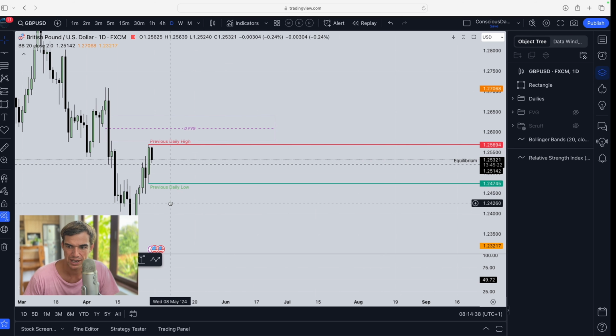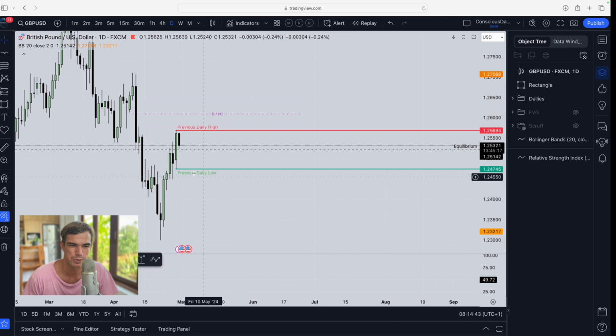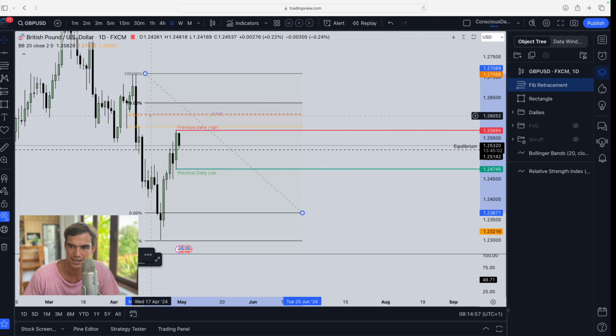Now, if I throw a Fibonacci retracement on there, where do you think this level will be? Just by getting experience and seeing these extensions, you can see that this is probably between the 61.8 and the 76.4. But let's go and have a look. It's at the 70.6, so between 61.8 and 76.4, exactly in between.